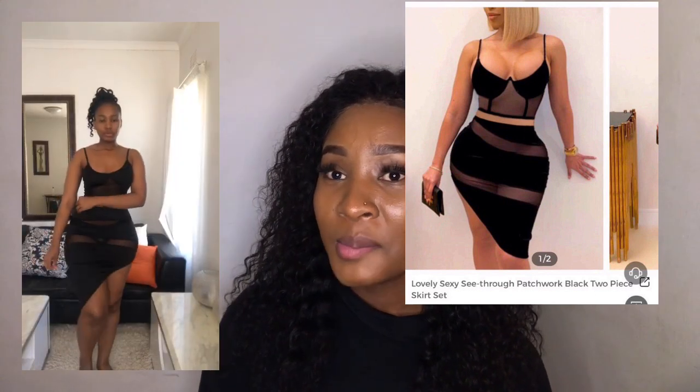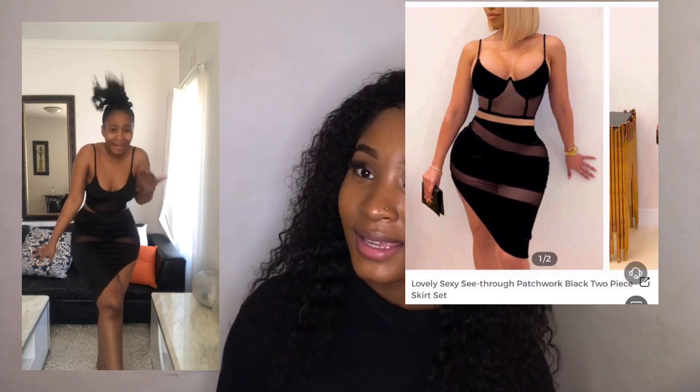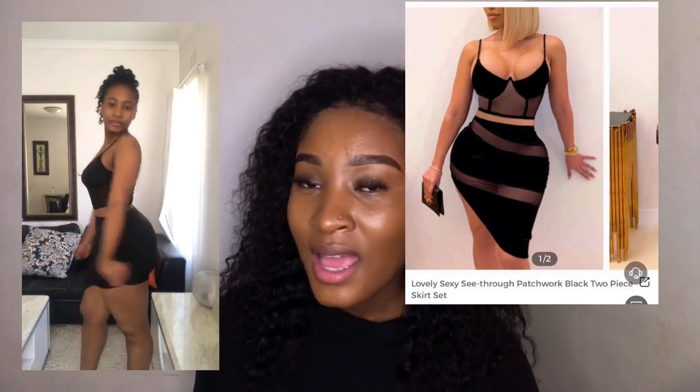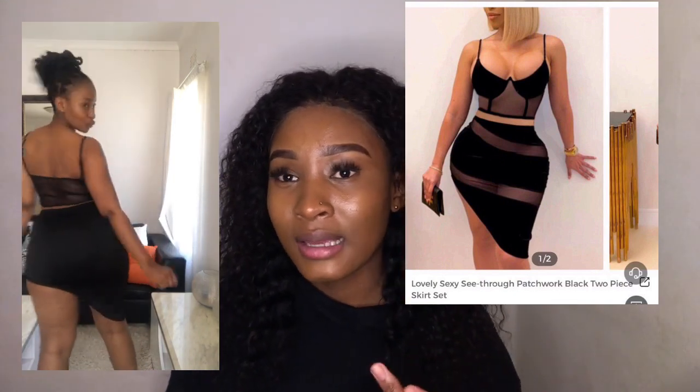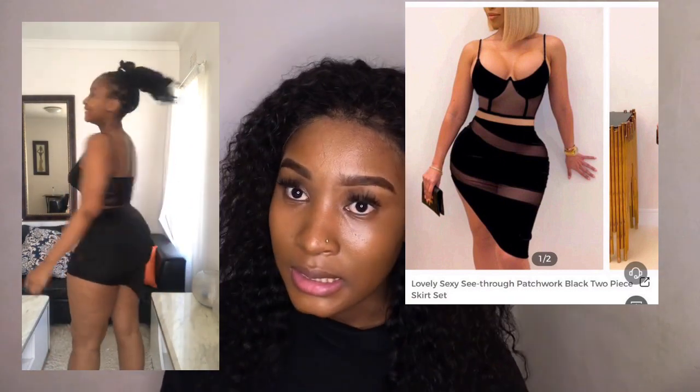And this is the two-piece on me right now. It's okay, it's really nice. I like it. It's not bad. It looks the same, really. It's what I expected. I got what I expected. But the only problem I have with this two-piece is the quality. As you guys can see from the video, it has a strand coming out. The quality is just not it.